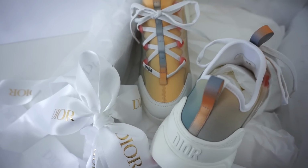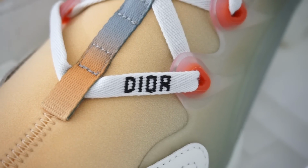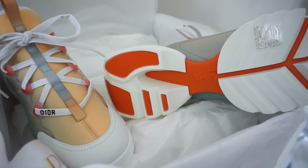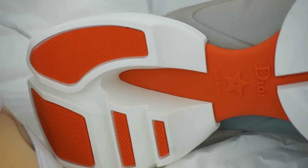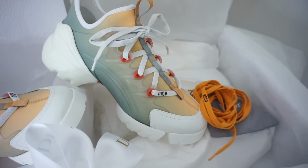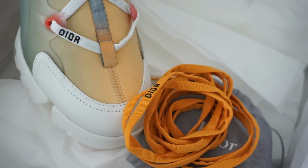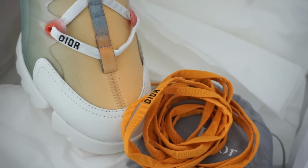However, I'm not sure if the design is very me. That's why I've never been a huge fan of the D-Connect. I have tried them on previously, but maybe there was something about the style. I didn't really think they looked that great on me personally. I think they look great on some people, but maybe it's the way you style them. They're very casual, and I do like to dress very casual, but I don't know what it is. I'm not sure about the design, but I do love the color.